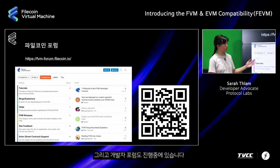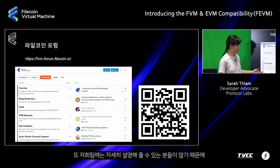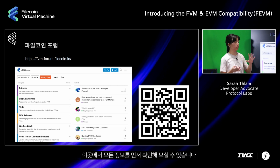And we have a developer forum open, so any feedback, this is where you can go. We also have a lot of explainers, so any new releases that we put out with new features, we will be explaining it on the forum as well. This is where all content goes before it goes onto the docs. So we are still building out the docs, but this is where you get all your information first.